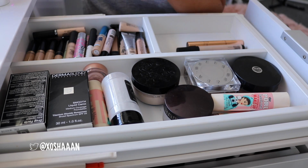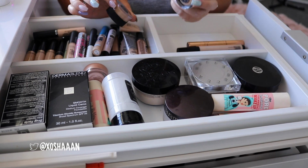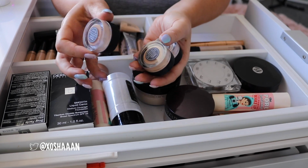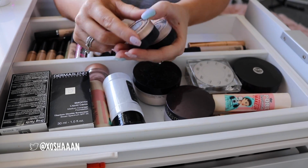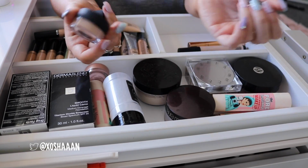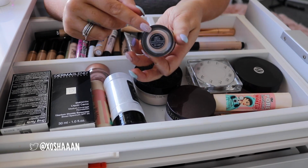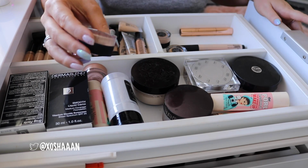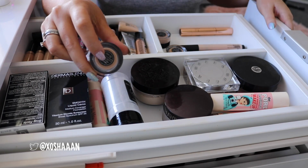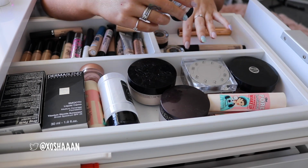I already know I'm going to be keeping these. I used these in a tutorial recently and holy crap, they are so good. They're the new like cream concealers by NARS. They're called the Soft Matte Complete Concealer. So I have shade Custard, which is my normal shade, like my face shade. I have the shade Vanilla Light 2, which is my under eye shade. And then I've also got this one here, which I'm going to keep. This is the shade Macadamia, and it's a little bit darker than Custard for when I'm like freshly fake tanned. So I'm keeping all of those.